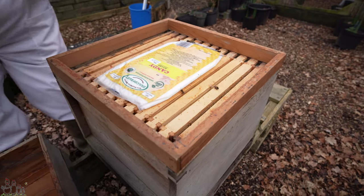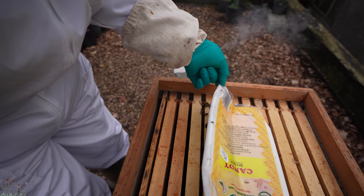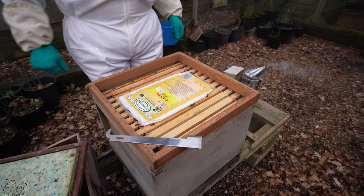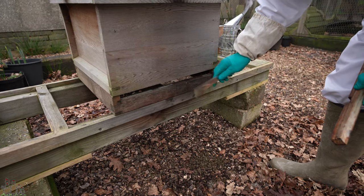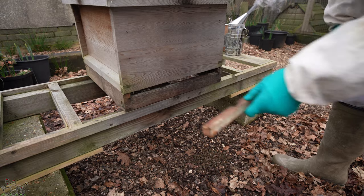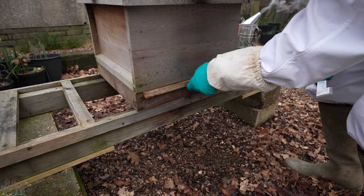There's bees in there still, look. Yeah, there's a couple of good seams of bees there. Another seam of bees. So we've got three seams of bees there, so that's probably all right. And they are deep frames as well, aren't they? Yeah, they're 14 by 12 frames. So having a bigger entrance will hopefully stop us having this business of the entrance being blocked. So I'm going to put it that way around, with the bigger entrance showing.